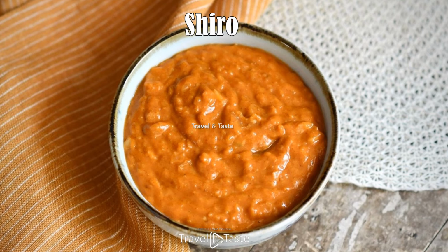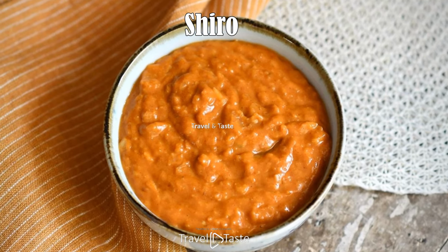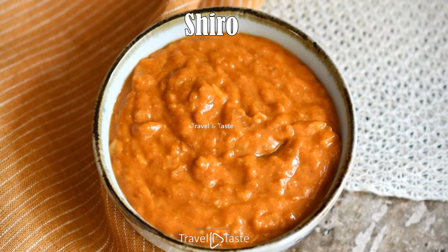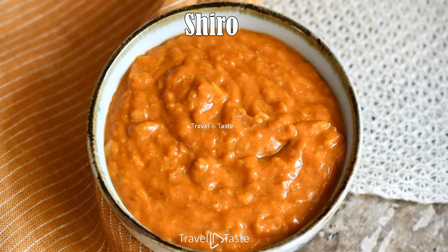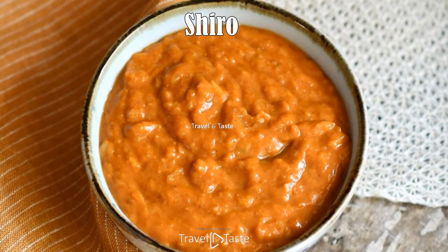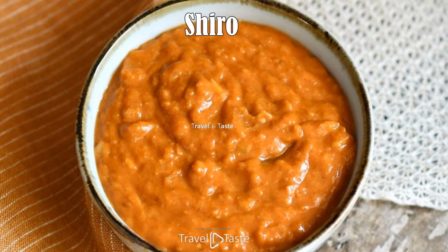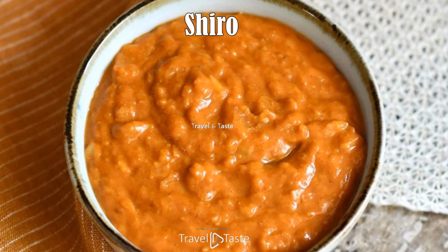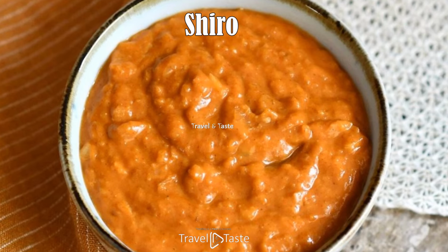Shiro. Shiro, also known as Shiro wat, is a traditional, comforting Eritrean stew. Made primarily from powdered chickpeas or broad beans, it is seasoned with a rich blend of spices that includes berbere, garlic, and onions, offering a warm, spicy, and occasionally earthy taste.